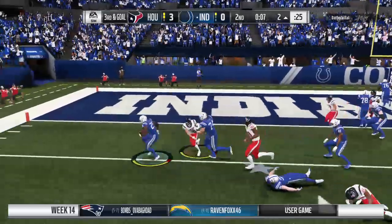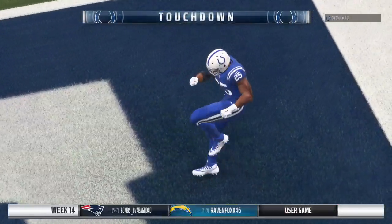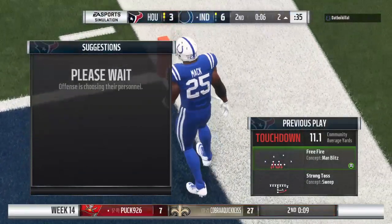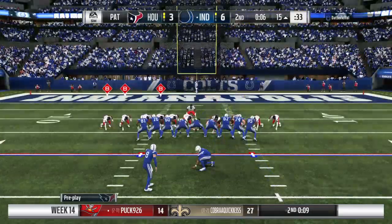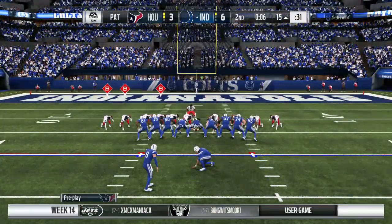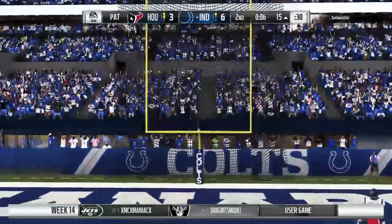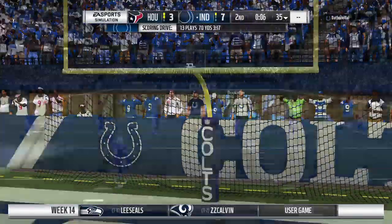They'll run it here. This is Marlon Mack. And he's into the end zone. Touchdown, Indianapolis. A great effort there in the final seconds of the first half. And the Colts are in for 6. Sturgis adds the PAT, and that makes it a 7-3 lead.